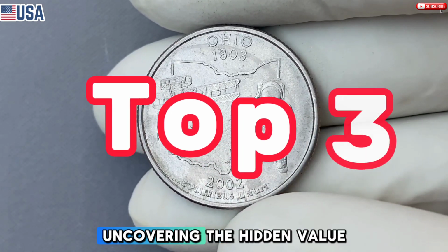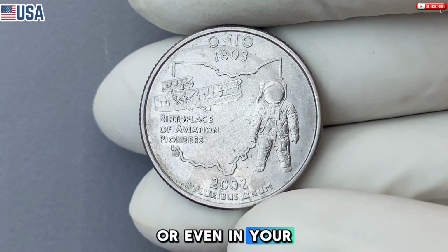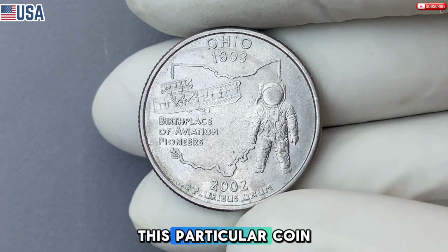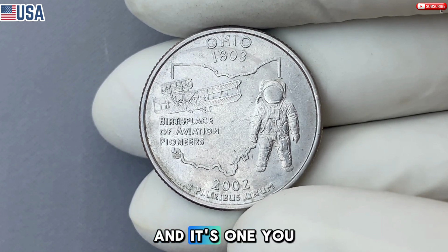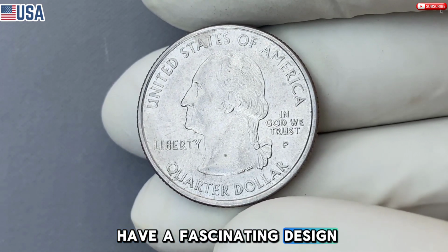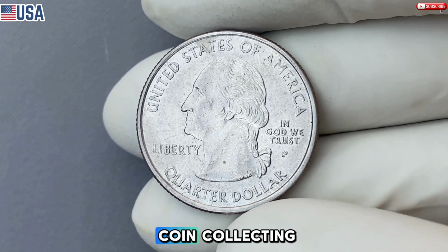Top 3, we're uncovering the hidden value of a coin that might just be sitting in your collection or even in your change right now, the 2002 Ohio State Quarter. This particular coin is part of the famous 50 State Quarters program, and it's one you definitely want to pay attention to. Not only does it have a fascinating design, but there's also something truly special about its value in the world of coin collecting.